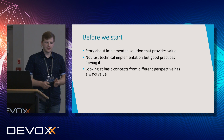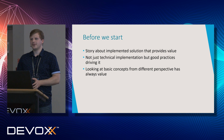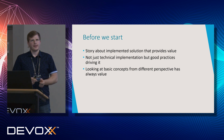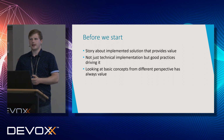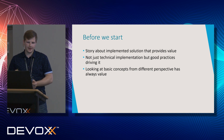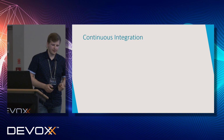And the last point is that probably I'm going to cover some basic concepts that you are familiar with. But I believe that even if you know something quite well, and you hear somebody else describing this thing from some other perspective, you can still get some value, you can get a better understanding of what you already know. Okay. So let's start. Let's start with continuous integration.